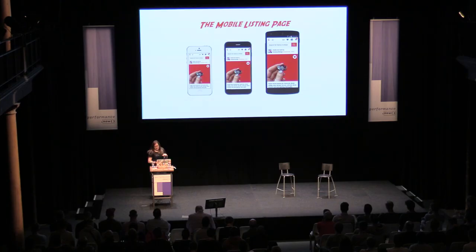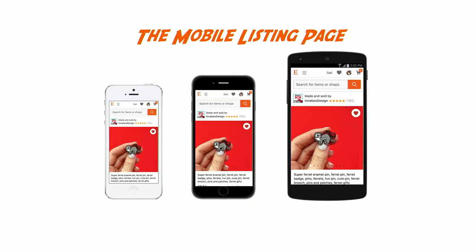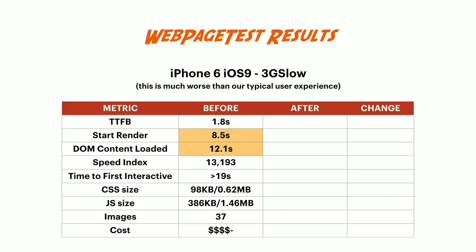All right, so just as a refresher, this is what the listing page looks like. At the top, you can see the site header, and there's information about the shop and the shop avatar. Then we have this main listing image carousel, which is all of the pictures. And then we have the description and some more stuff below the fold. So we're trying to get this all to load as quickly as humanly possible.